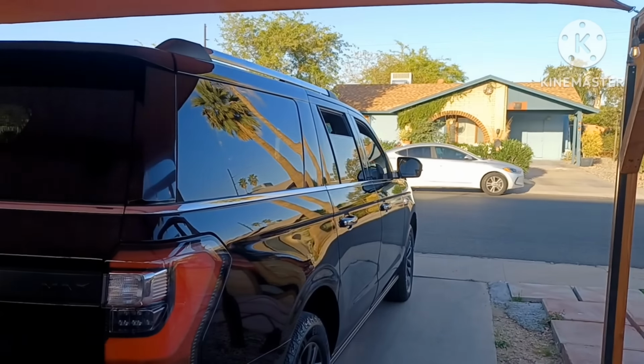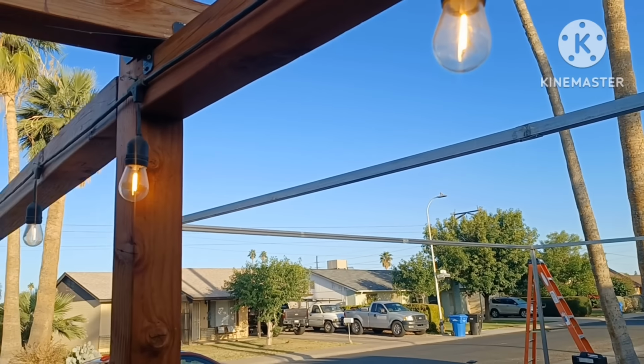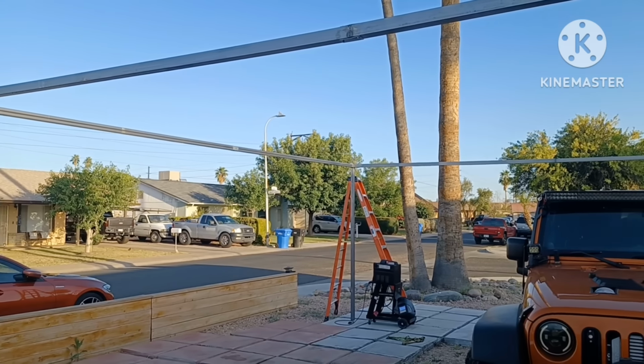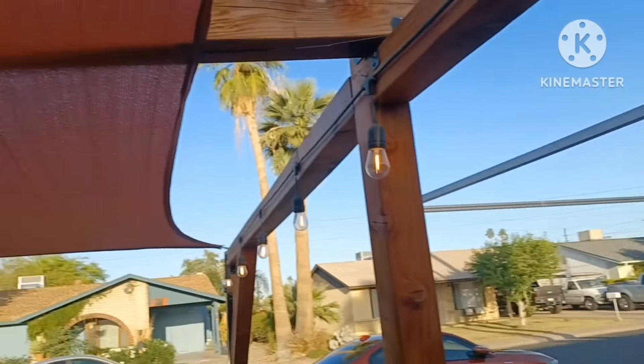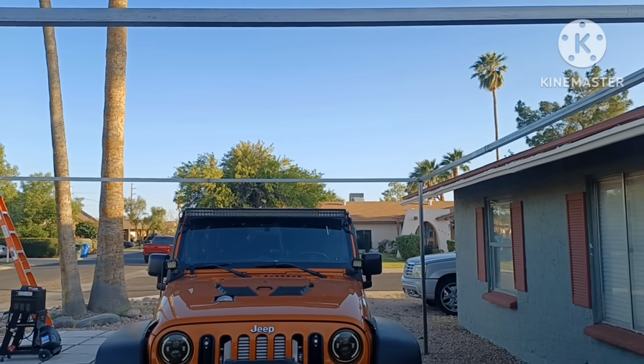I got the big truck sitting over here. I had to move it somewhere. But, yeah, you're going to see it because I'm going to have these same lights. You see how these lights are right here? I'm going to have these same lights wrapped around that, plus a big canopy like this canopy right here. And so it'll protect all this from the sun, hopefully.